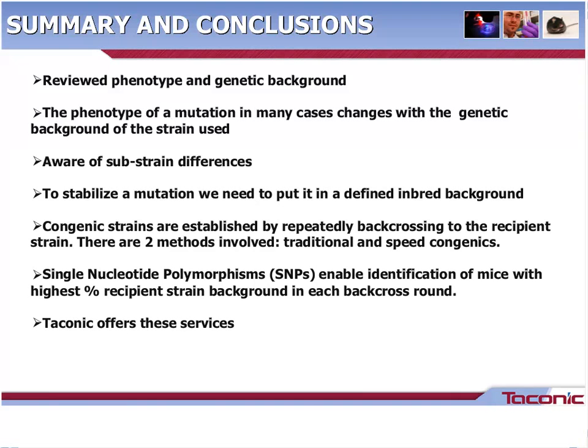The phenotype would vary with the genetic background, and therefore in some cases, if you have an inbred strain, it could be present in that particular inbred strain but not in another, or it could be lethal in one and therefore you're not able to see your phenotype because it would be very early lethal. If you put it in a different genetic background strain, you might be able to see what the phenotype is for that particular strain.